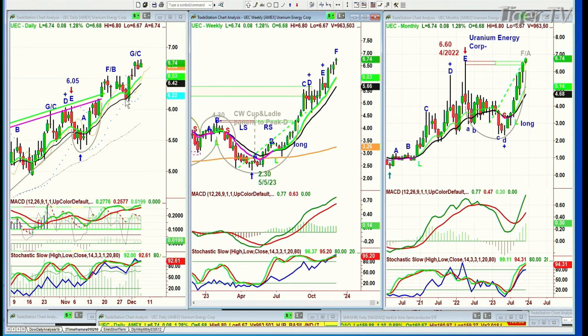I'm anticipating some kind of a digestive phase because of this pattern right here in the weekly. But at this point, you've got support at 6.03. How can that be in a weekly chart when you're at 6.74? You'd expect it to come down even deeper. So I'm just saying uranium seems to be on its way. This is the mystery thing. Every year, there's one that just says, don't forget about me. When people start talking about me, I'm in trouble. No one's even talking about uranium at this particular point.